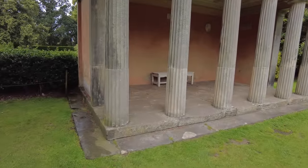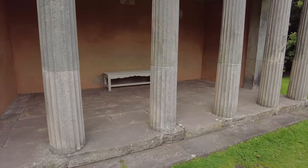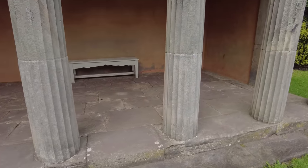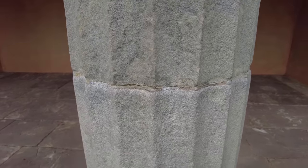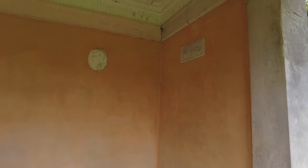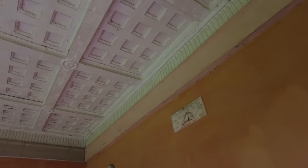By the 1960s, the bottom of these pillars had actually deteriorated, so they were reconstructed using Hollington stone. And if you look, you can see the slight difference in colour, and you can see the joins there. And again, this was modelled on an old structure in Athens, so the old Greek theme continues.